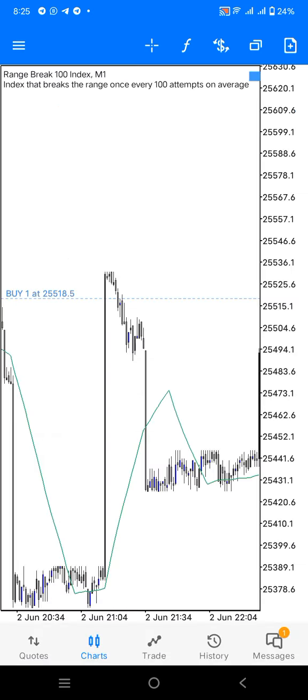So let's see here, the Bollinger Band. This is the setting. Period will be 13. Deviation 2. Shift will be 0. Apply to Low.